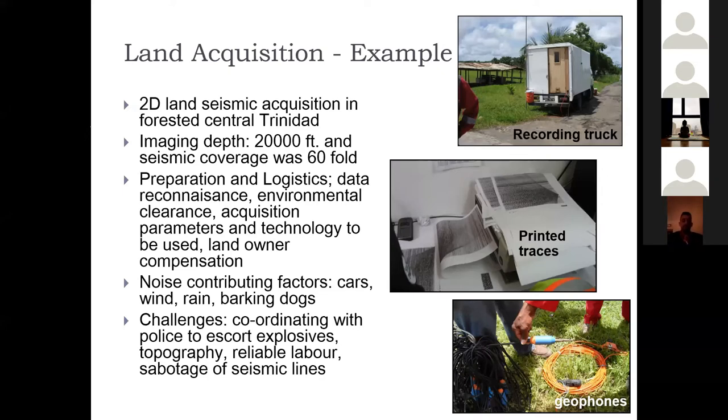So the first step was the preparation and logistics. So the teams or the companies had to do data reconnaissance, visit the area, observe everything around, obtain the environmental clearance certificate, design the acquisition survey and the parameters of that survey, decide what technology needed to be used to encounter the specific subsurface problems in that particular area. Also compensate the owners of land and maybe people who live there as well.